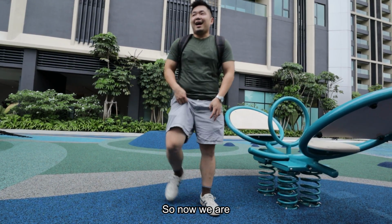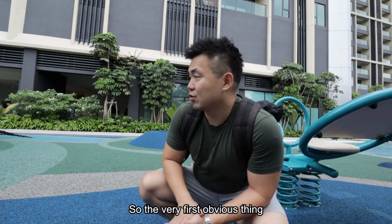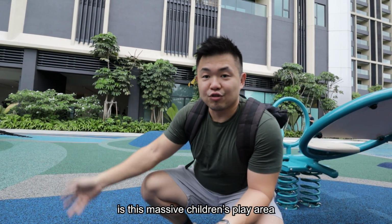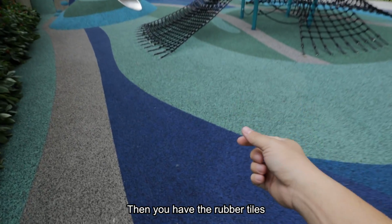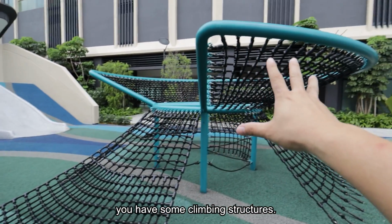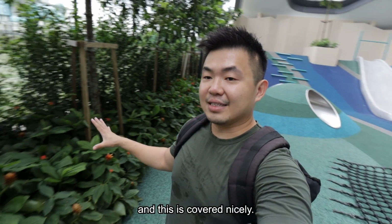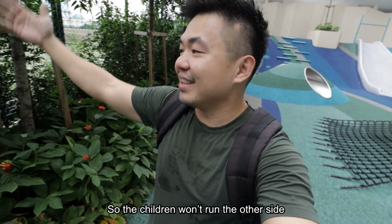So now we are in the facilities deck at level 1. And they call this a canopy area. So the very first obvious thing right in front when you come out from the lift is this massive children play area. What's cool is a multi-level one. Then you have the rubber tiles to prevent concussion. You have some climbing structures, the slide, you have the tunnel burrow, you have the climbing thing going on. And this is covered nicely. Well, I call it contained nicely, so the children won't run the other side.